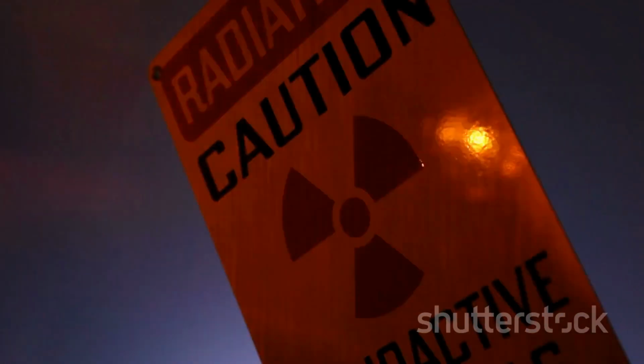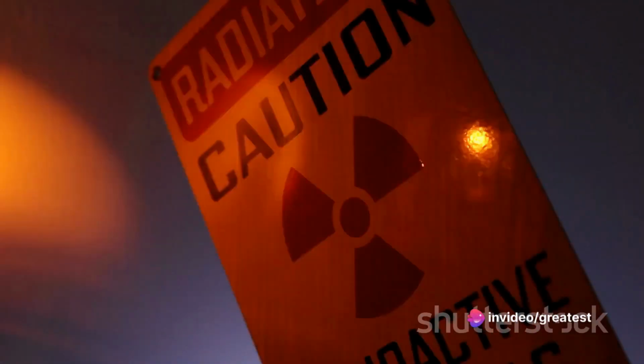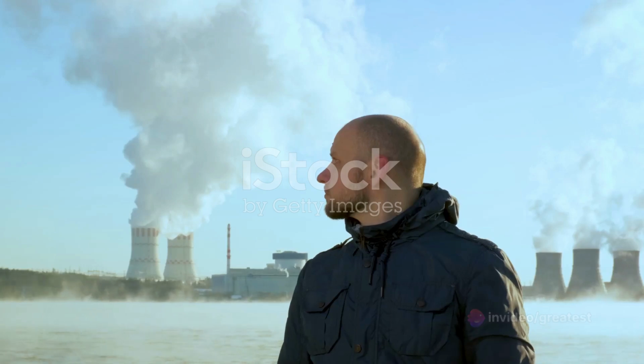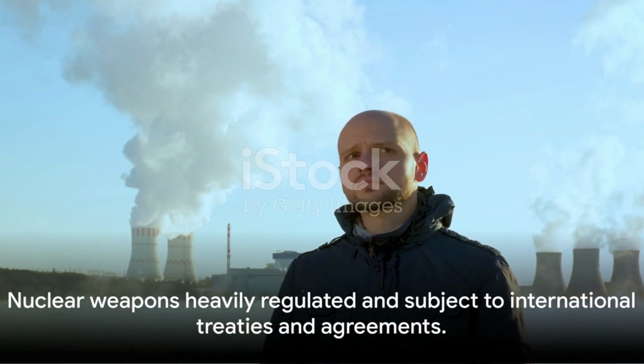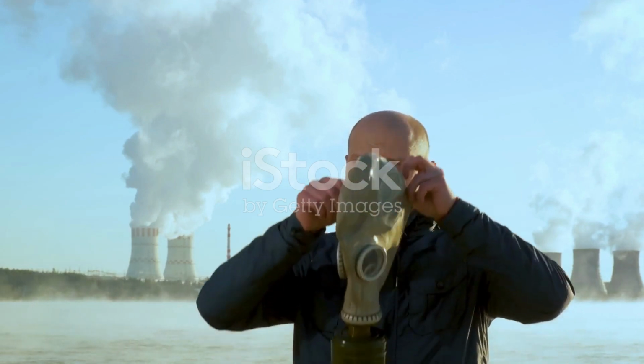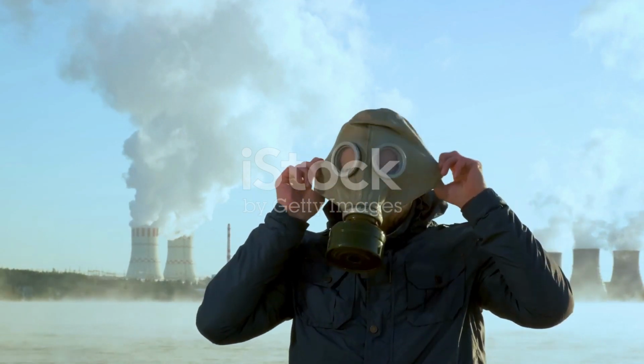Then there's the ionizing radiation. This is perhaps the most insidious aspect of a nuclear explosion. It's invisible, silent, but deadly. It can cause immediate sickness, long-term health problems, and even genetic damage that can affect future generations. The detonation of a nuclear weapon is a grave matter with catastrophic consequences. It is therefore heavily regulated and subject to international treaties and agreements.